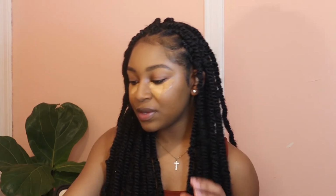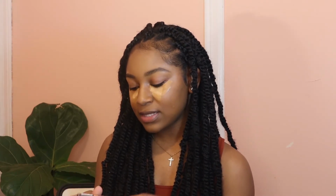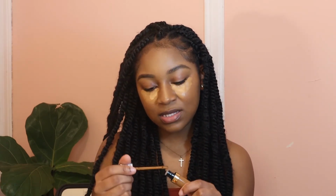Okay, now before I blend out my under eyes, I'm gonna go in with this concealer. It's the Milani Conceal Plus Perfect in the shade Warm Chestnut, and I'm going to use this to contour. I'm going to try. I've only ever used the Fenty contour sticks to contour, so I'm kind of nervous because I've never used a liquid contour like this. But we will see.